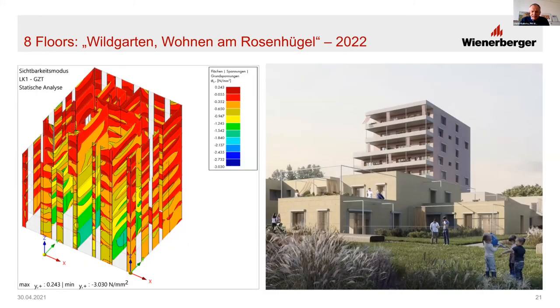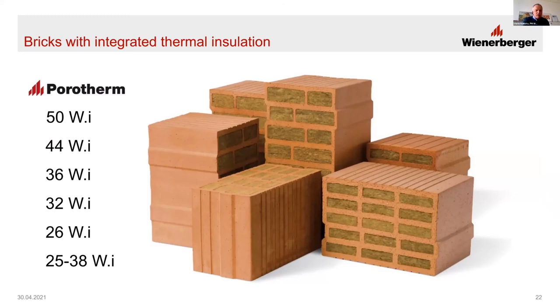But now we have a project in the 12th district of Vienna. It's called Wildgarten, Wohnen am Rosenhügel, where two residential buildings with 8 stories will be built at the end of 2021 to 2022. And these 8 stories are possible because we will launch in the summer a new static software. With this software, it will be possible to make a finite element analysis of a 3D building in masonry construction. So here, a picture of our entire product family for multi-story construction with monolithic brick exterior walls.